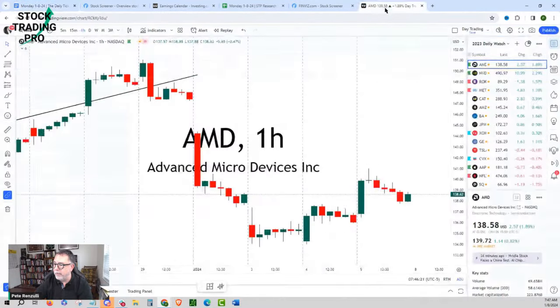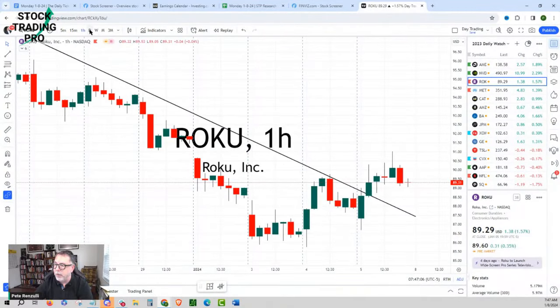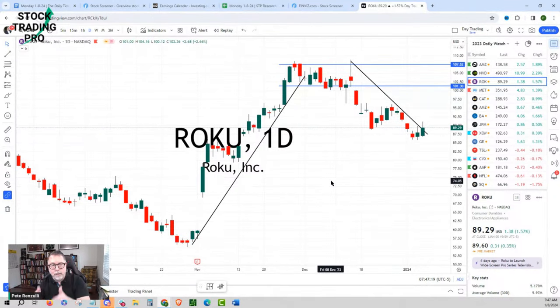Roku, probably one of the best examples that we've been watching recently. You can kind of see how we perfectly mapped this out, where a beautiful move to the upside, the bigger picture, started to become less obvious, and then we had a confirmed change of trend to the downside. When you have a structure, it's relatively easy to answer those two questions. Is it obvious? Is it still valid?